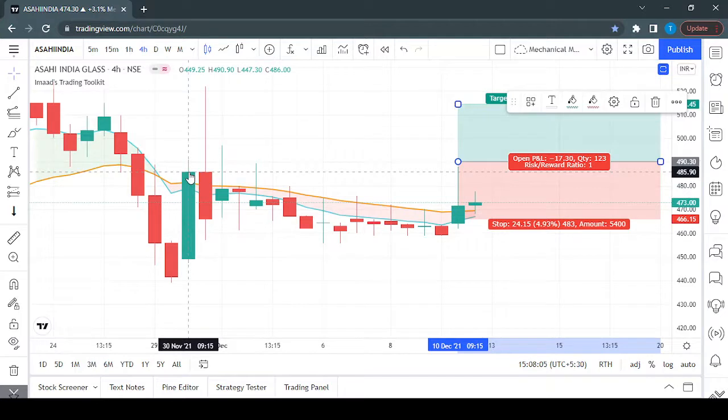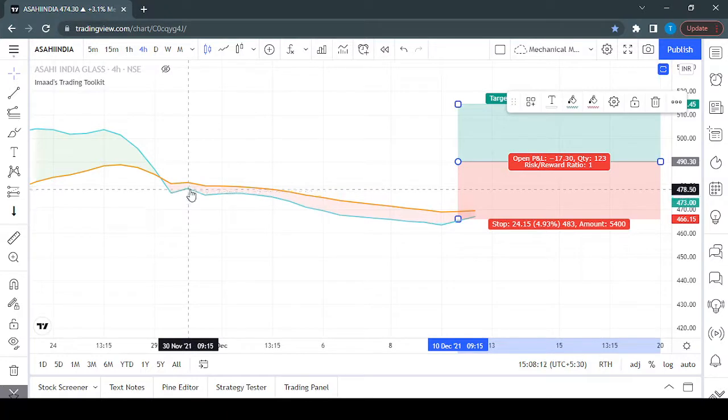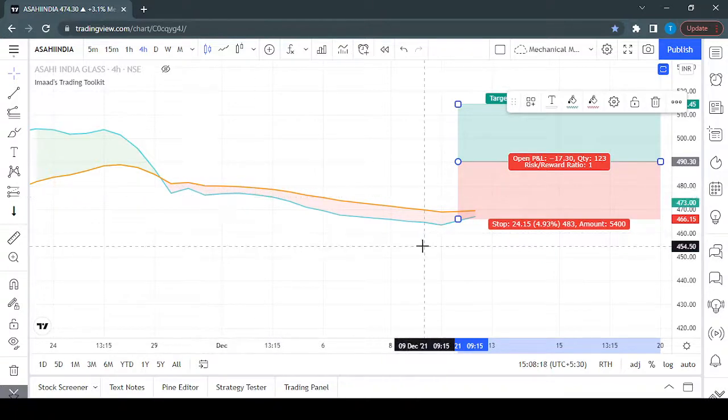The prices tried to go back up, but at this point, the crossover was not achieved, and the prices have come back down again. So this is what we don't want on the convergence of these moving averages in the bearish side.